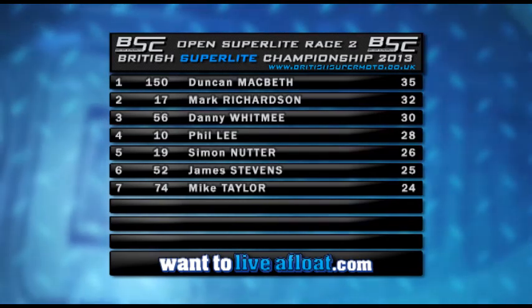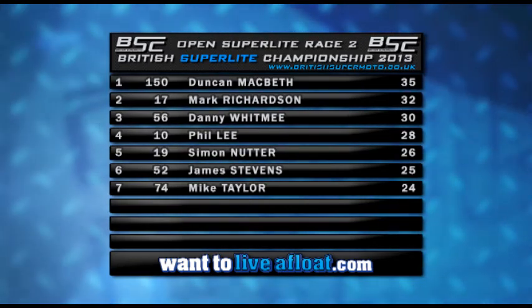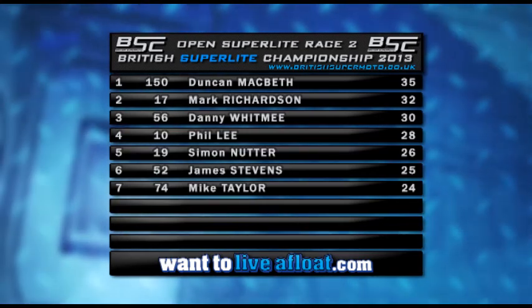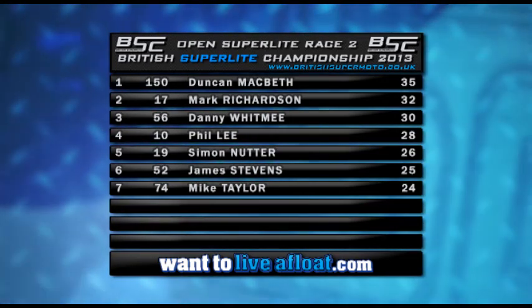Mark Richardson claiming second place in the 12 lap race ahead of Danny Whitney in third. Phil Lee taking fourth then ahead of Simon Nutter in fifth. James Stevens in sixth, and Mike Taylor completing the lineup in 7th position. So Vicky's back down in the paddock to catch up with our winner, Duncan McBeth.